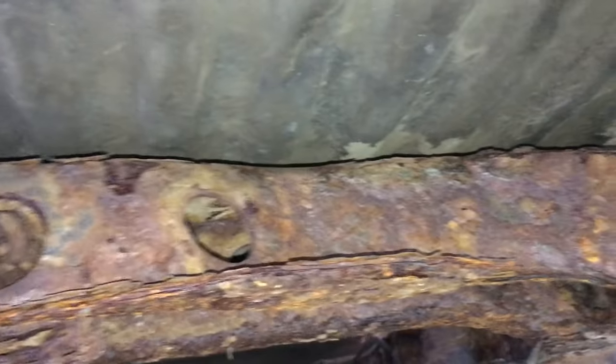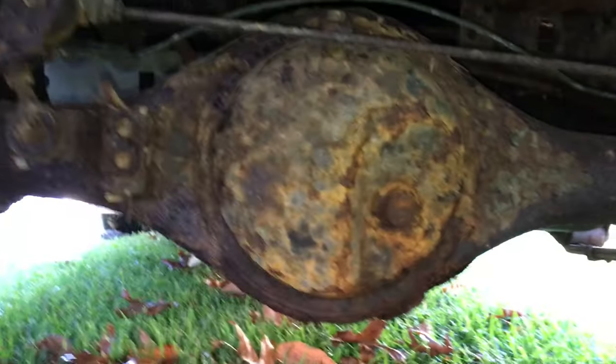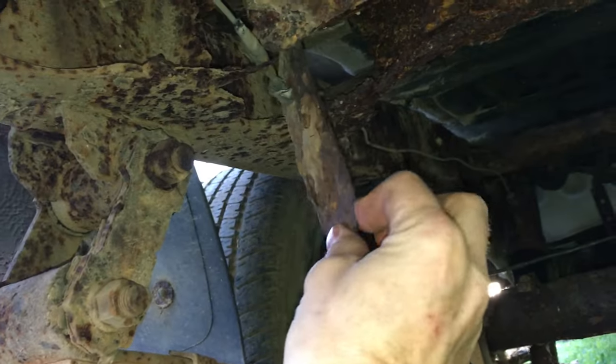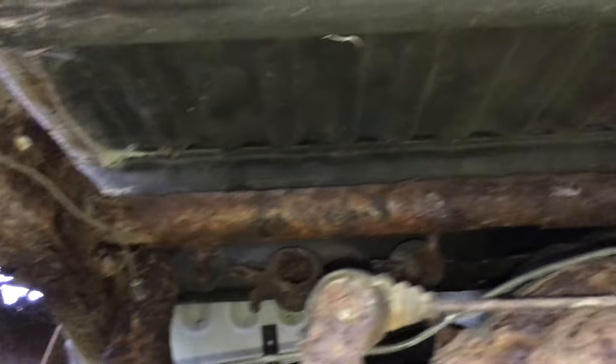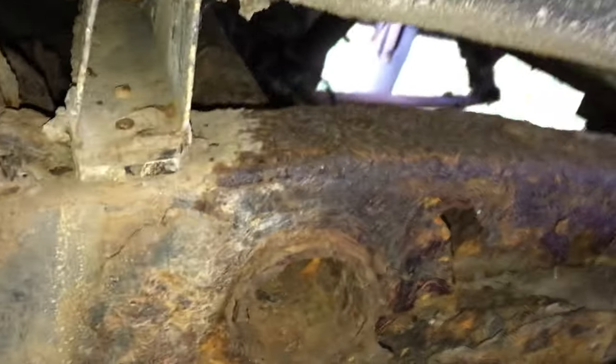Oh, that hole's not supposed to be that big. So crusty and scaly. Wow. So much rust. Oh, look, a dangling piece of frame. I'll just tuck that back in. The underside of the bed is actually decent. Let's see if the driver's side of the frame is just as bad. Oh yeah, just as bad. If not a little worse.